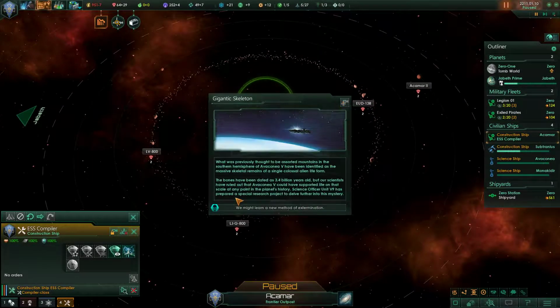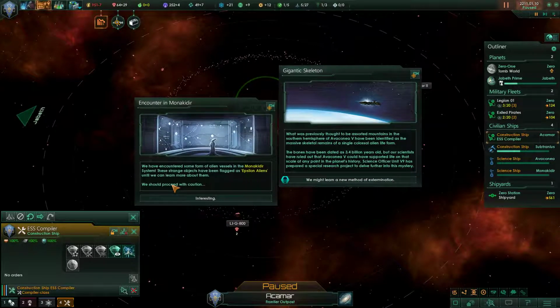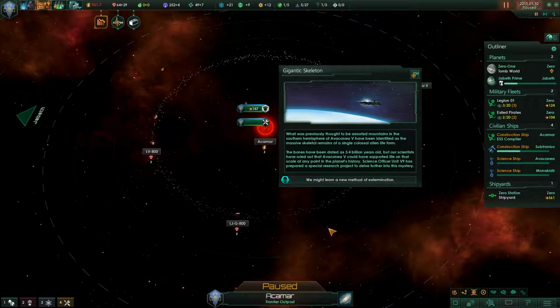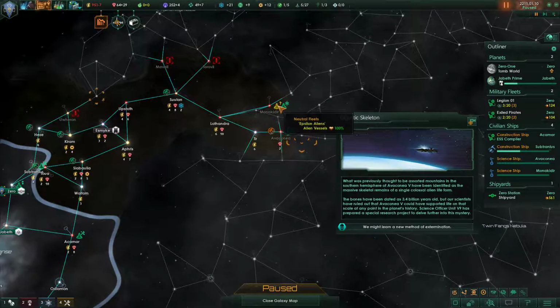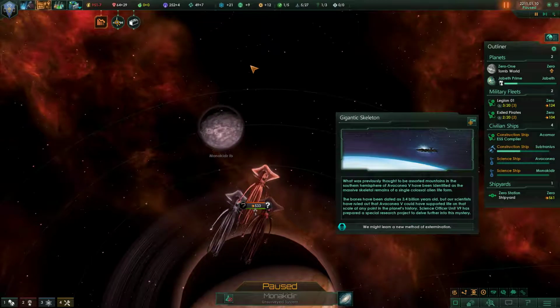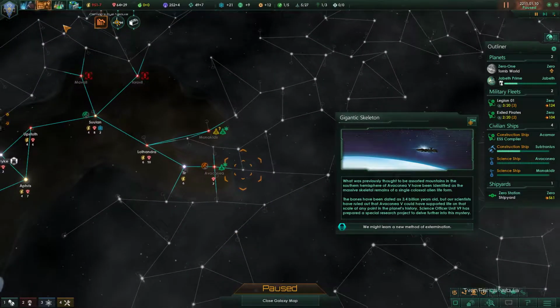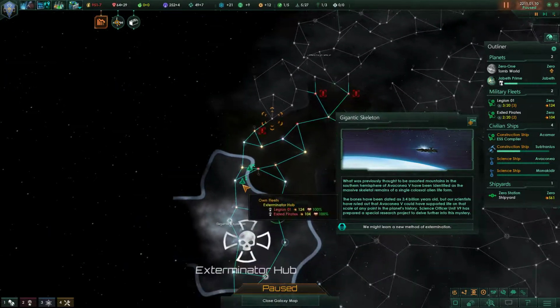We did run into some Epsilon aliens. Okay, we've got some things here. We have encountered some form of alien vessels in the Monarchitor system. These strange objects have been flagged as Epsilon aliens until we can learn more about them. Okay, so let's go take a look at the Monarchitor system. Space whales. Gotcha. We'll just investigate the Epsilon aliens then.